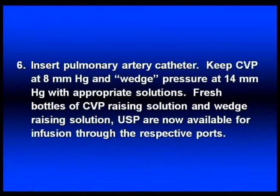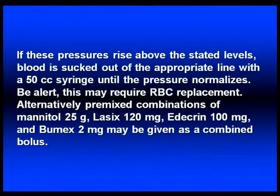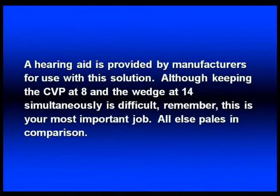Insert a PA catheter. Keep the CVP at 8 and the wedge at 14 with appropriate solutions. Fresh bottles of CVP raising solution are infused through the CVP port, and wedge raising solutions through the distal port. If these pressures rise above the stated levels, blood is sucked out of the appropriate line with a 50 cc syringe until the pressure normalizes. Be alert, this may require RBC replacement. Alternatively, premixed combinations of mannitol 20, Lasix 120, Diuril 100, Bumex 2 may be given as a combined bolus. A hearing aid is provided by manufacturers for use with this solution. Although keeping the CVP at 8 and the wedge at 14 simultaneously is difficult, remember this is your most important job. All else pales in comparison.